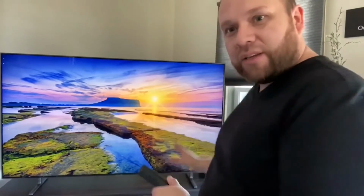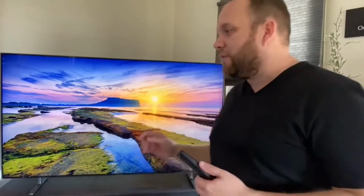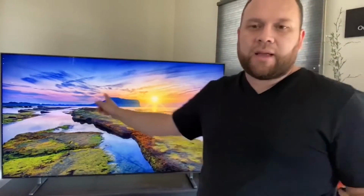Now, this is a 65-inch TV. That's what it's advertised at, but I want to put a tape measure on it so that you guys can see exactly what the measurement is of screen real estate that you get. Whenever they say the inches of a TV, you always measure from angle to angle like that. You don't measure across or down. So we're going to put a tape measure on it to see what it measures out to be.